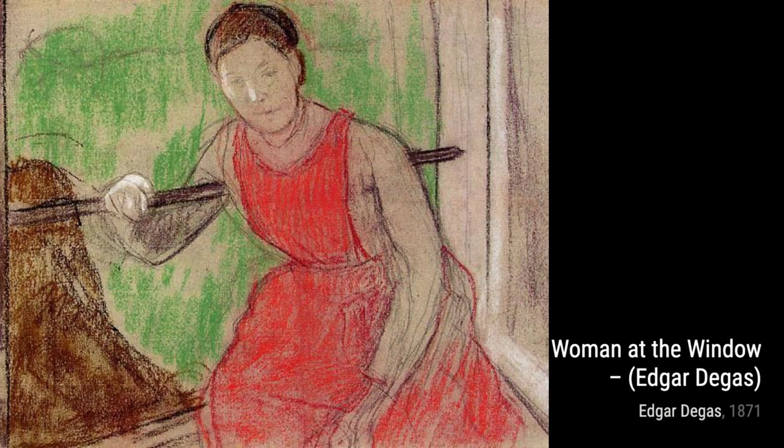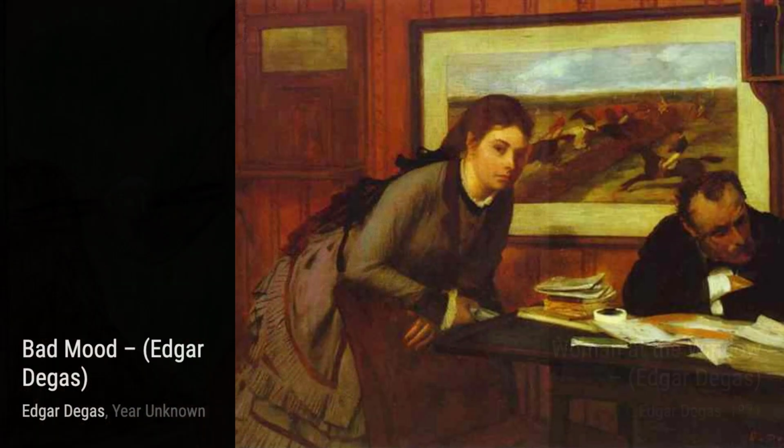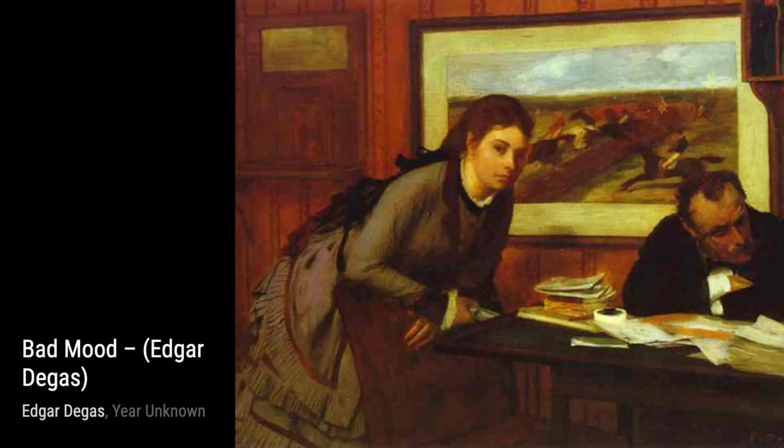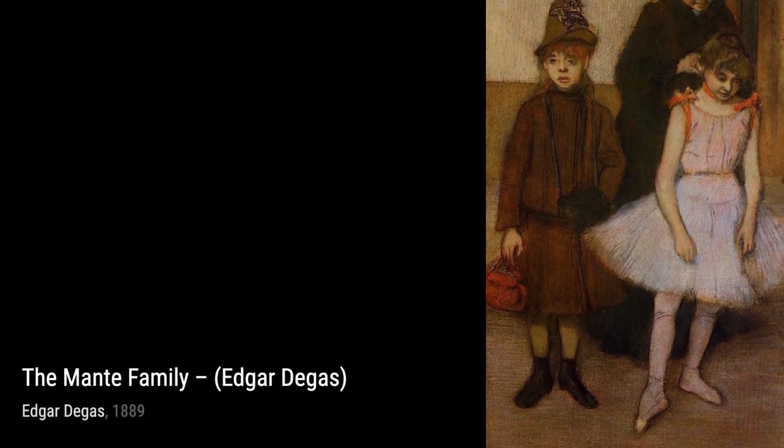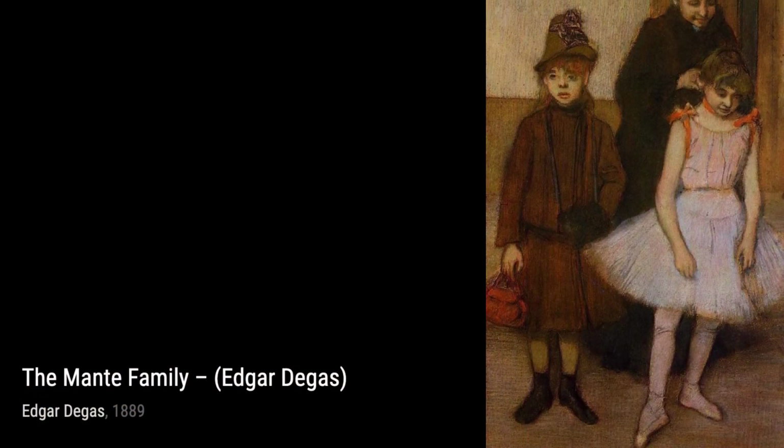Now, let's move on to The Collector. This painting showcases Degas' love for capturing everyday life. Here, he portrays a collector examining his prized possessions. The way Degas plays with light and shadow in this piece creates a sense of depth and realism that is truly breathtaking. Next up, we have After the Bath.